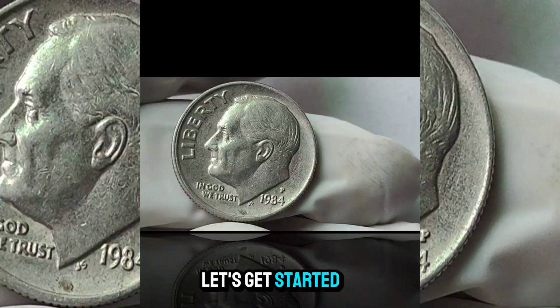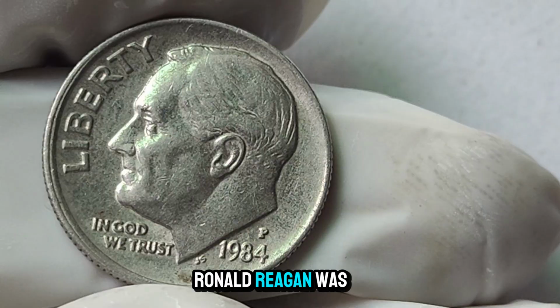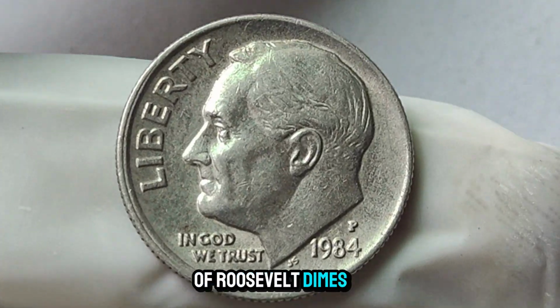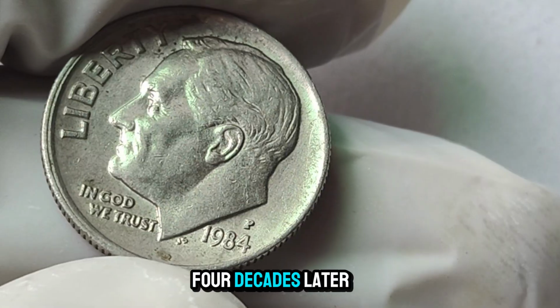Let's get started. Let's rewind the clock to 1984. Ronald Reagan was in the White House. The Cold War was hot, and somewhere in Philadelphia, a small batch of Roosevelt dimes was struck with a critical minting error, one that would become worth a fortune 4 decades later.